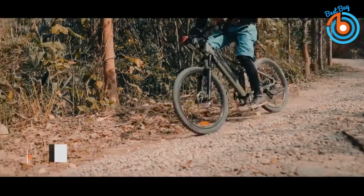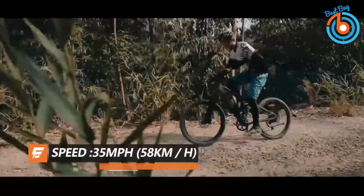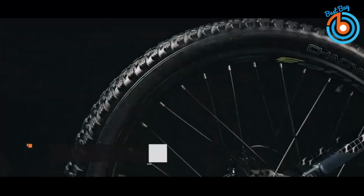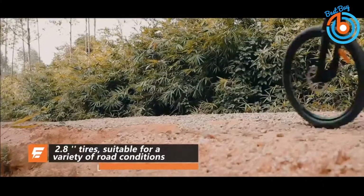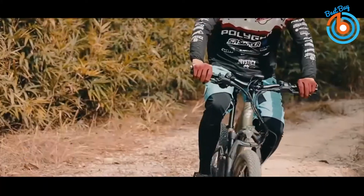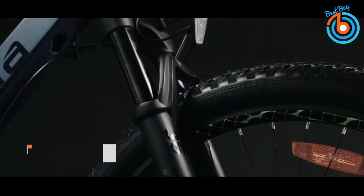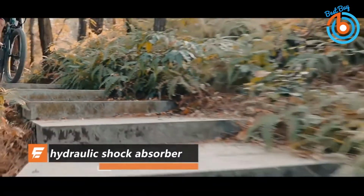It has 48 volts 10.4 ampere-hours large capacity Samsung lithium battery. It has mileage of between 45 to 50 miles in electric mode, 50 to 55 miles in e-pass mode, and 60 to 80 miles in sport mode. It weighs around 60 pounds with a load capacity of around 300 pounds.